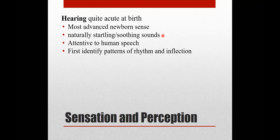The sound of mom's heartbeat, mom's voice, or the sound of calm rhythmic music, and so forth. So they are, in fact, attentive most of all to the sounds of human speech. Of any sound, they will pay attention to that before anything else. Now, when encountering human speech, first they begin to identify just the patterns of the rhythm, the inflection, to get a sense of the emotion that's being conveyed even before they know what the words mean.